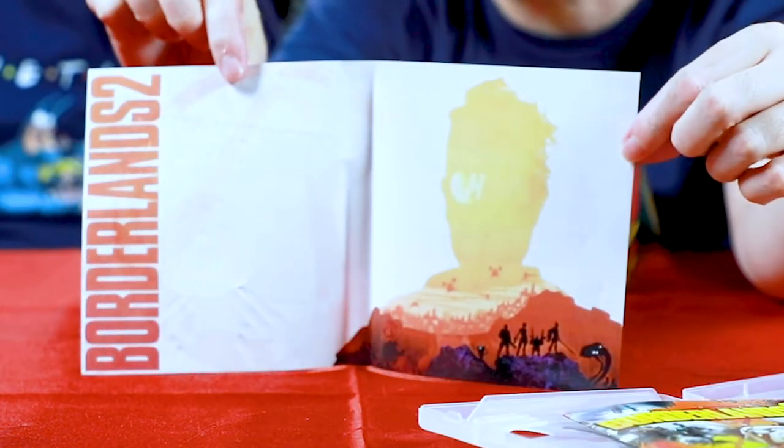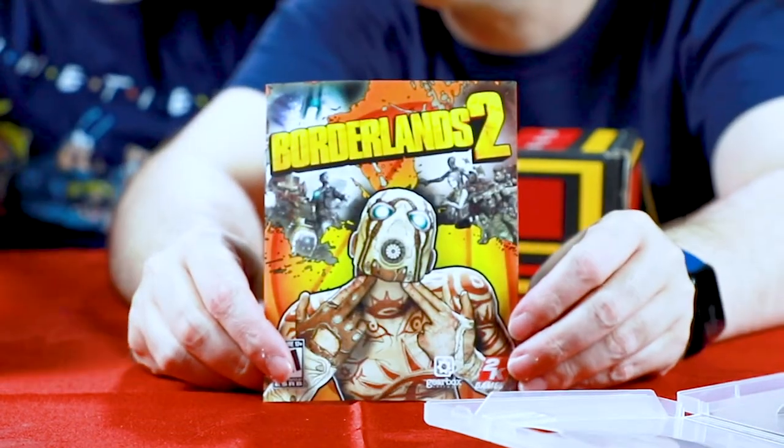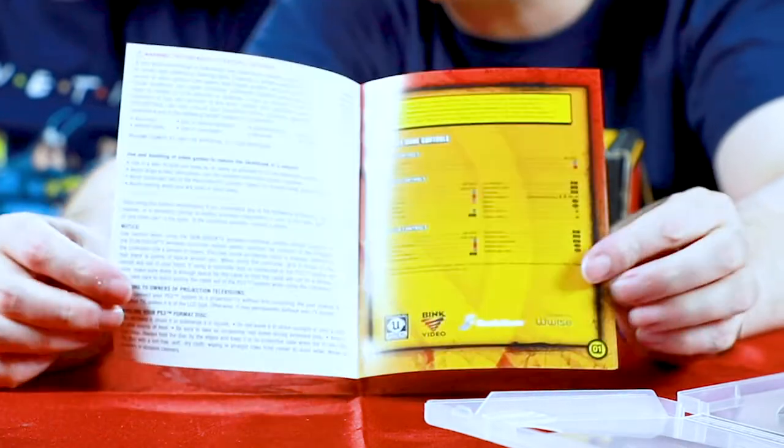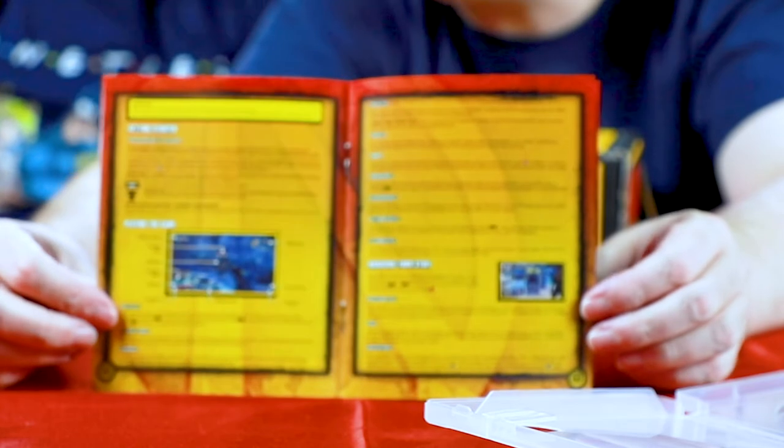Looks like we've got some art back here. So you can kind of reverse it, and then we have a tiny manual. But yeah, I'm excited about this. I'm excited that they do know we want games for other systems. The next thing we'll put in a note.